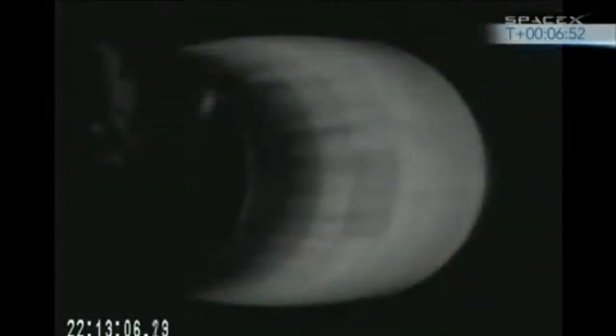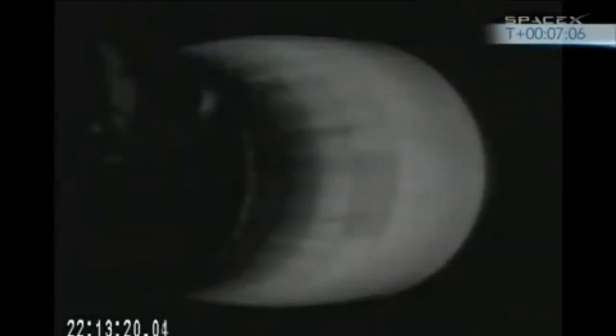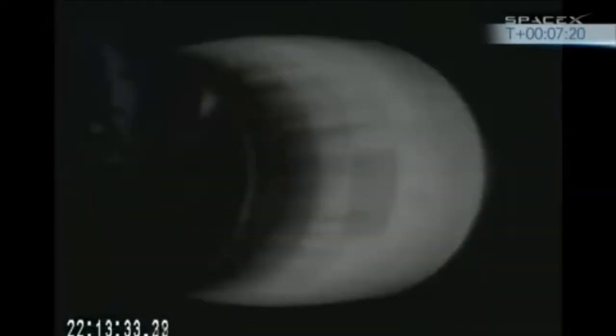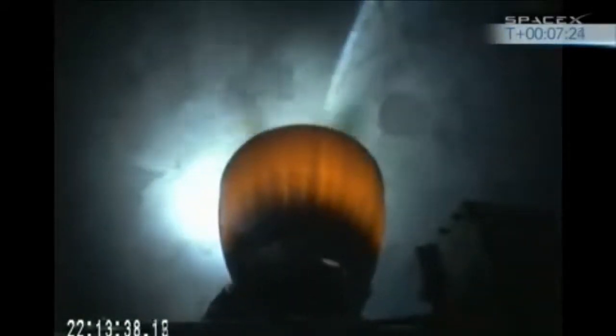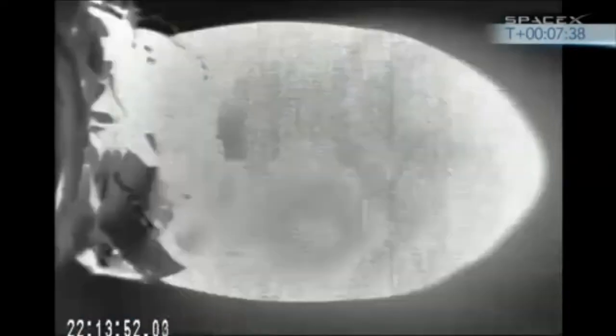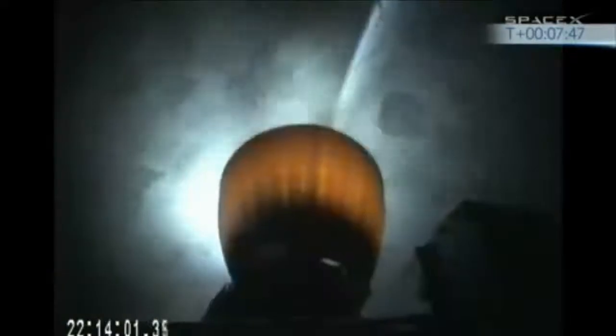T plus 400 seconds, vehicle remains on the nominal. Antigua AOS. T plus 410 seconds, altitude 175 kilometers, speed 4.8 kilometers per second, downrange distance 920 kilometers. Stage 2 propulsion performance is good. T plus 460 seconds, altitude 178 kilometers, speed 5.6 kilometers per second, downrange distance 1,200 kilometers.